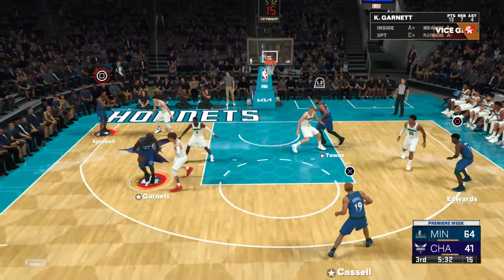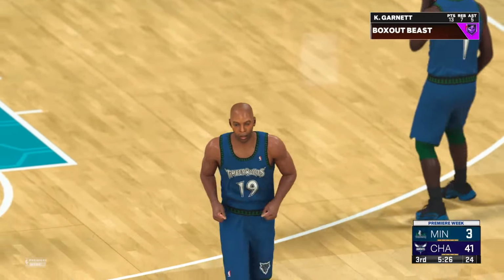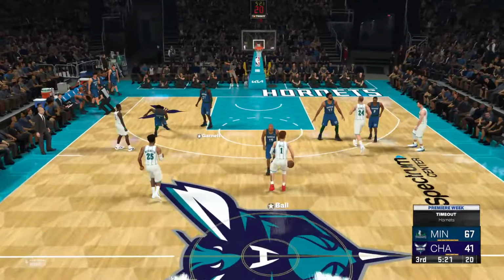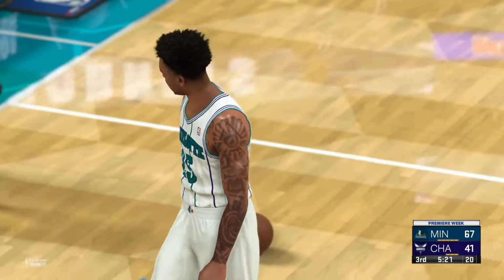Bro, why did it make the pass go like that? Pass to Cassell. This one for 3. Drains it from beyond the arc. Cassell's got 9 points. Well-rounded effort, and they show no signs of letting up. Coaching staff probably most proud of the effort of this team on both ends of the floor here tonight.